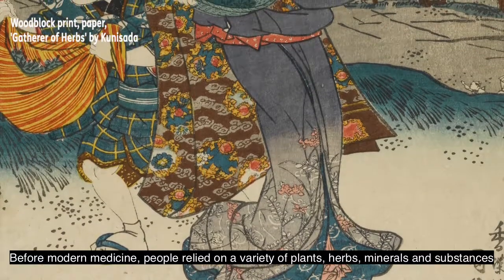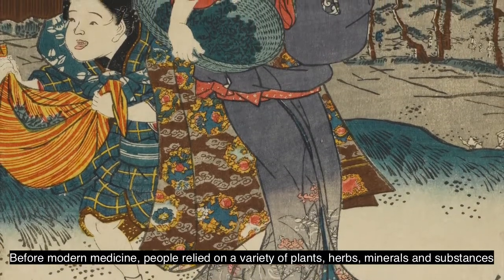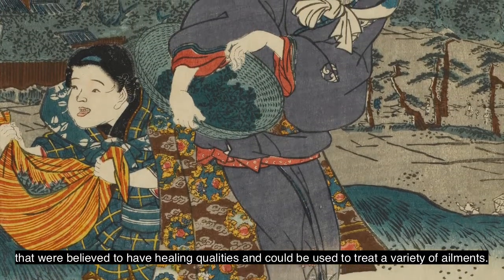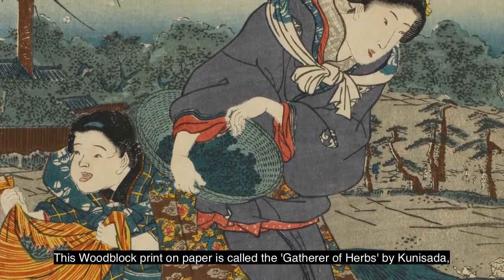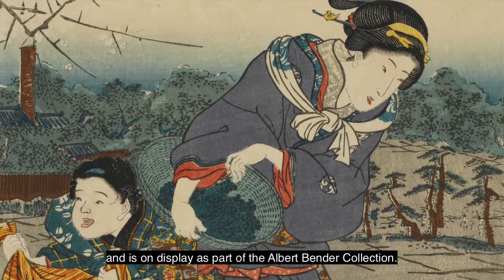Before modern medicine, people relied on a variety of plants, herbs, minerals, and substances that were believed to have healing qualities and could be used to treat a variety of ailments. This woodblock print on paper is called The Gatherer of Herbs by Kuniyoshi Soda and is on display as part of the Albert Bender collection.